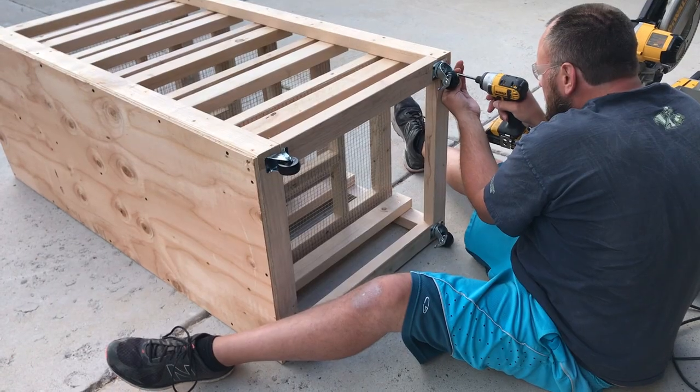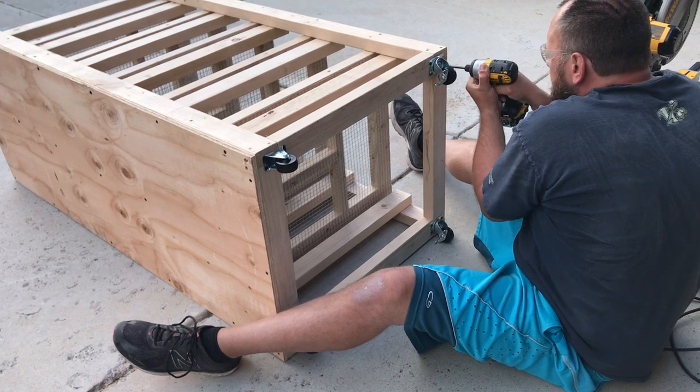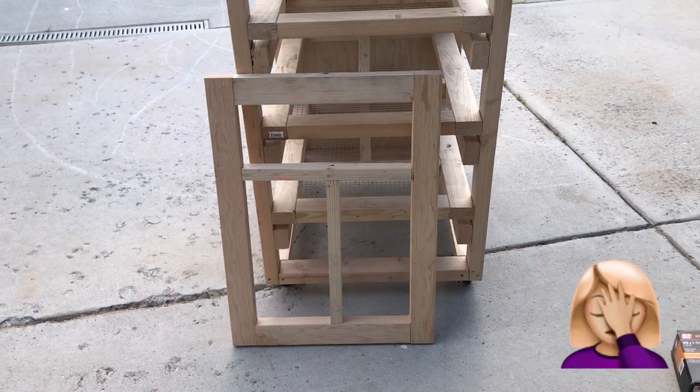All right, so the husband is finishing scoring off the bottom and putting on the casters. We ran out of screen for one.